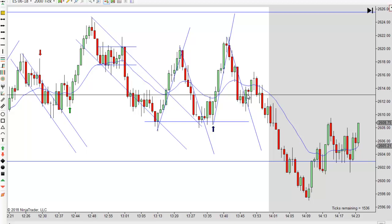Then you get a first entry, second entry, and there it is again, and it fails again. But I didn't mark that one. That bar is just so bullish, but it's still a failed second entry. But it's not a perfect one because it never breaks lower first. You would have liked to see it go higher and then go lower and then go higher again.